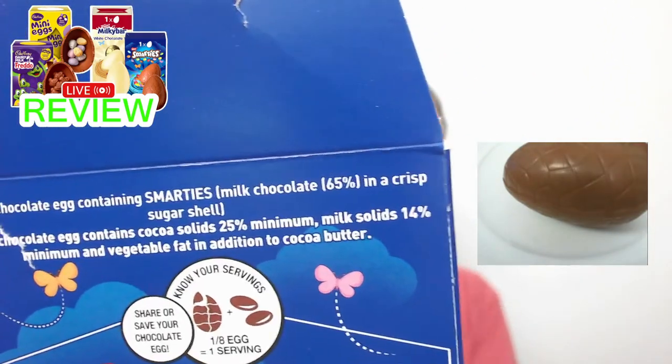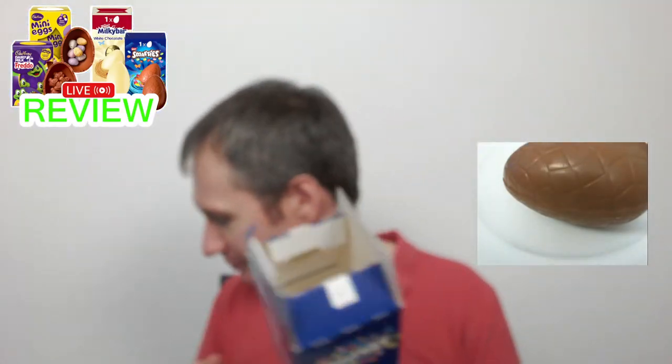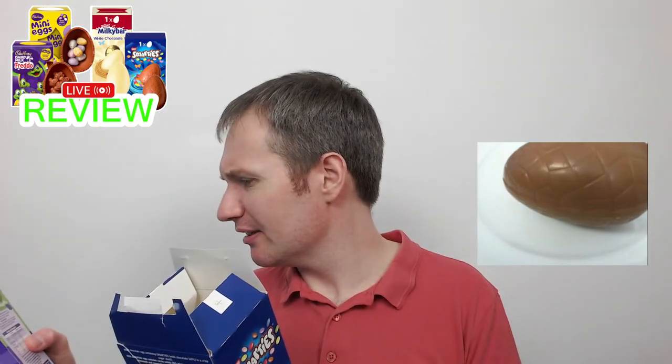I haven't really gone over the cocoa solids and things like that in these eggs. Maybe I should have done. I'm not sure. Maybe I'll come back to it in a bit. We'll just do a quick summary of them at the end. There we go.